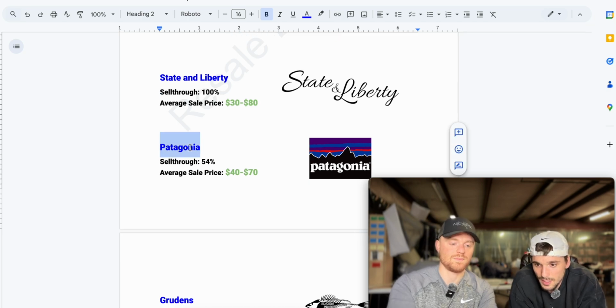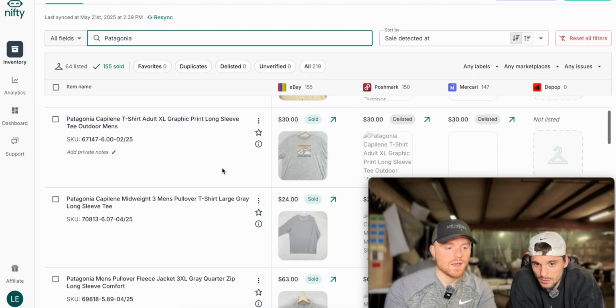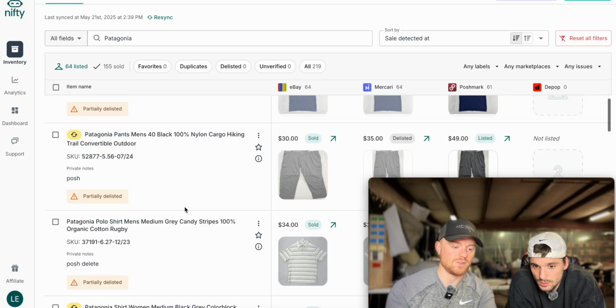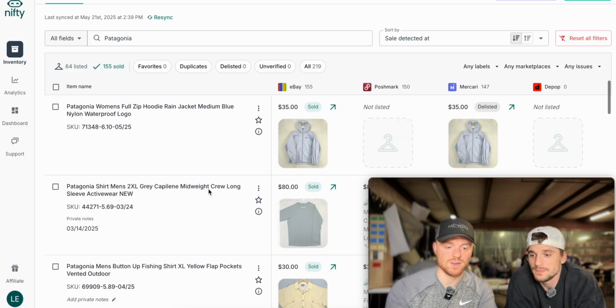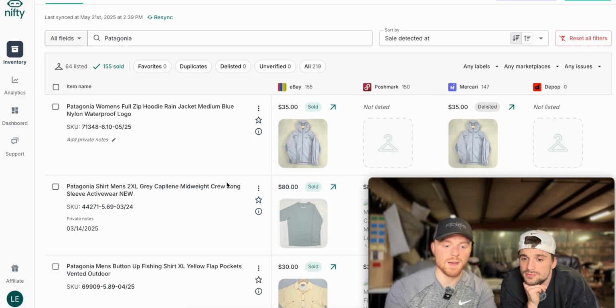We'll do Patagonia. Everybody's on that Patagonia hate trail. Patagonia, there's 64. How many have been taken out? That's not that many. 1, 2, 3, 4, 5. 5 taken out. So there's 59 sold and 160. Why did I say 200? 160. And 160 sold. So really good sell-through rate in our store for Patagonia. It only says 54% here, but our store's doing a lot better than that.